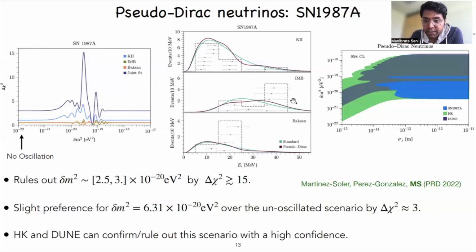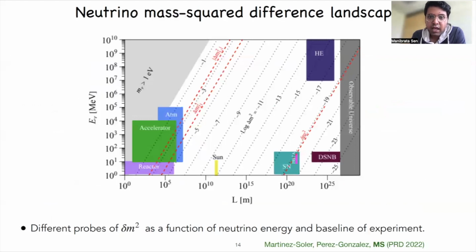One can also ask the question as to whether upcoming neutrino experiments like Hyper-K and DUNE can confirm or rule out this scenario. And what we found was that Hyper-K and DUNE can basically be sensitive to delta m square as small as 10 to the minus 21 eV square as well for a next galactic supernova. So this would be like a prime scenario to test whether the pseudo-Dirac hypothesis exists or not.